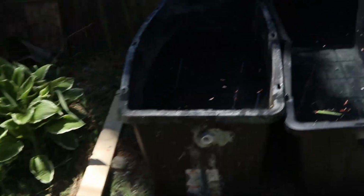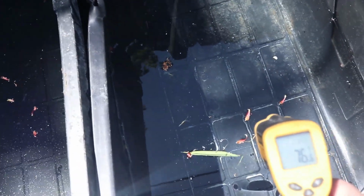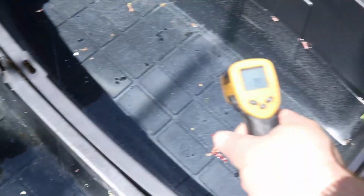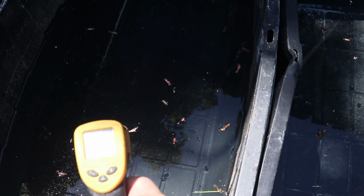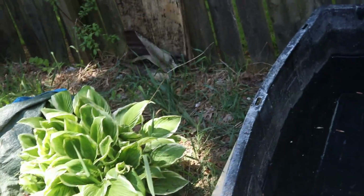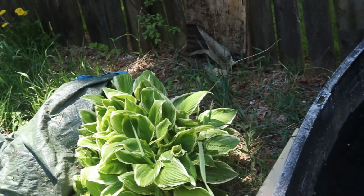All right, these are the ones we set up yesterday. So let's temp check these guys. See, they're smaller, a little bit more in the sun. That one is 76. That one is 79, and that one is 78. So these little ones are definitely ready to go here, but we gotta get some airflow into these first.